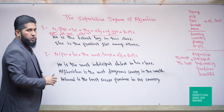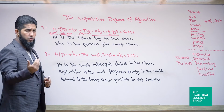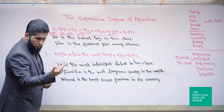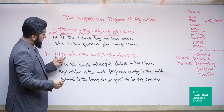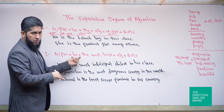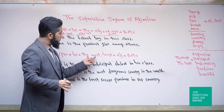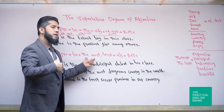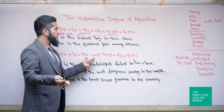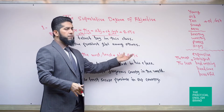And look at the structure, structure number 2, for the other adjectives, more than one syllable, not ending with Y. First of all, noun or pronoun at the beginning of your sentence, then a to be verb according to the subject and according to the tense. Then the article the, most or the least. The most shows a positive degree when we talk about something in a positive way, and the least when we talk about a degree in a negative. And then adjective and then rest of the sentence.